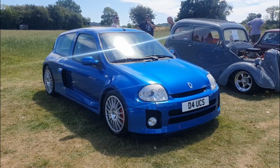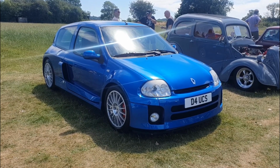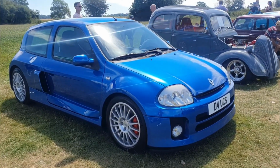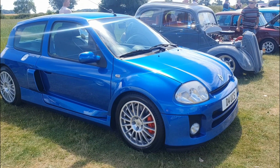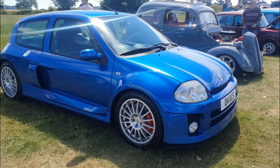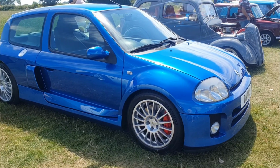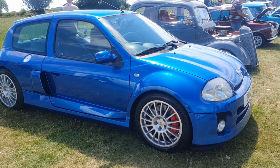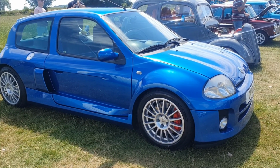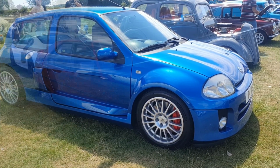Talking of cars you don't see every day, how about this Renault Clio Sport, mid-engined, rear-wheel drive, I think. Lots of fun, in the best colour I think they did it in. It's this blue. Very unusual, very rare. There's one that lives down the road from me, and I've never seen it. It's always parked in the same place. I don't think it's ever moved. I am tempted to go and knock on the door and see what's going on. I can't afford it, don't get me wrong, but it just seems a shame that it's sitting there gathering dust, really. It deserves to be on the road and enjoyed.